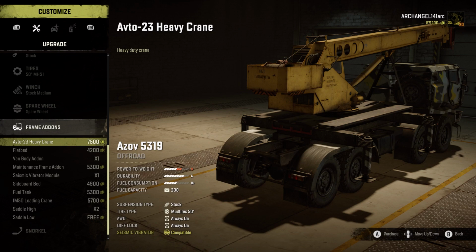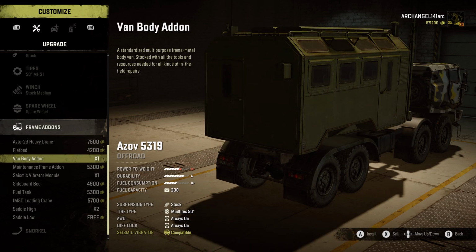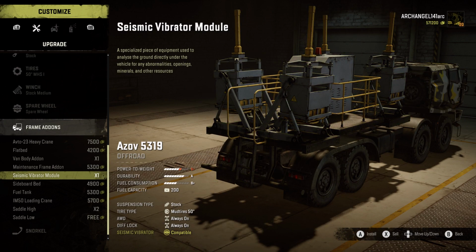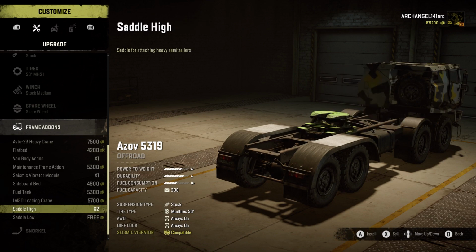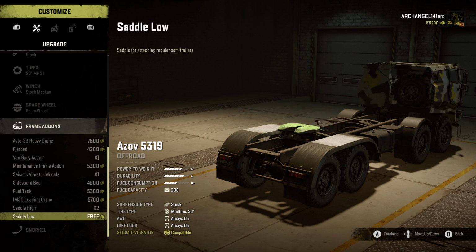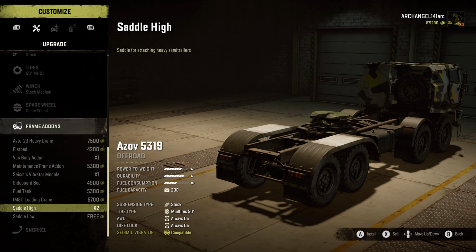This is where the key part comes in, the add-ons, the frame add-ons. So as you can see, you can throw the crane, the flatbed, body, obviously like basically your mechanics, if you're stranded or you find another truck, you can fix it. Your maintenance service vehicle, your side board bed, fuel tank, you got your crane, that's more of a loading crane, which is a small one, then you got your saddle beds for that matter. But we're gonna be smacking the snow.